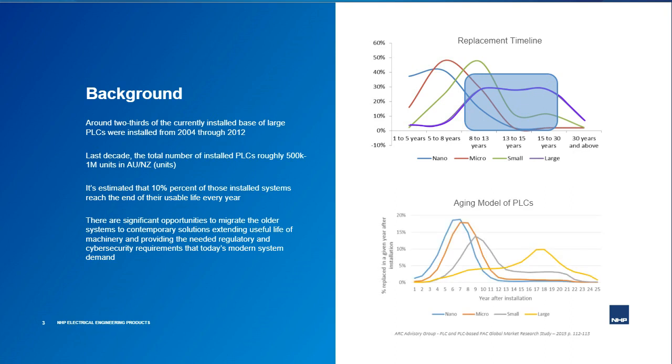This second graph is showing what percentage of these controllers were actually replaced. One thing that stands out in this graph is the longevity of large PLCs versus the others. This is due to several factors, such as cost, complexity of the applications and upgrades, and simply because they are quite robust and protect the end user's investment for longer. But there's no denying that the cost to upgrade large PLC systems is a lot higher.